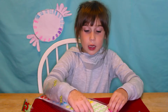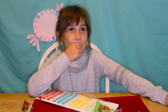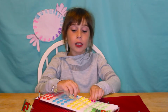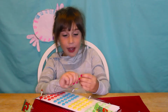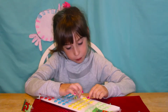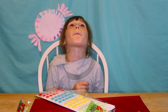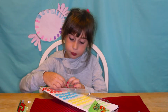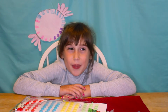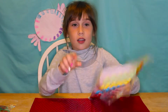All right. First one, sour green apple. All right, ready? 3, 2, 1. Ah! No, it's not that bad, actually. Lemon. We're safe. Blue raspberry. I wanted these to be sour. Stop it. So, sourness, 1. Goodness, 10.